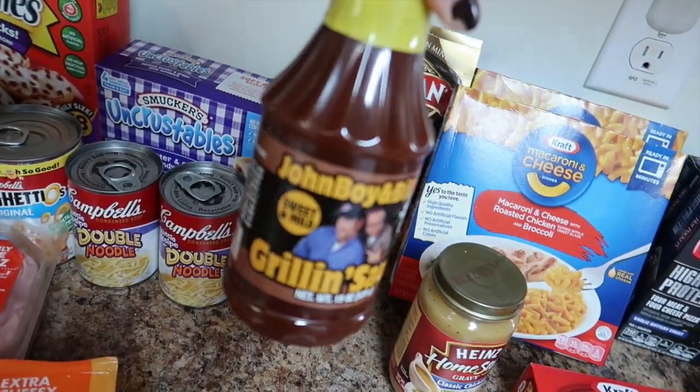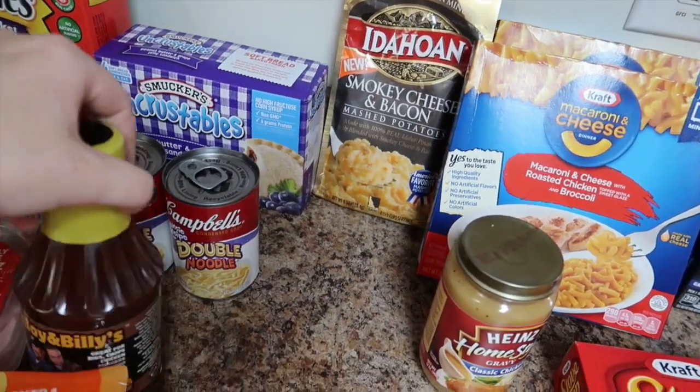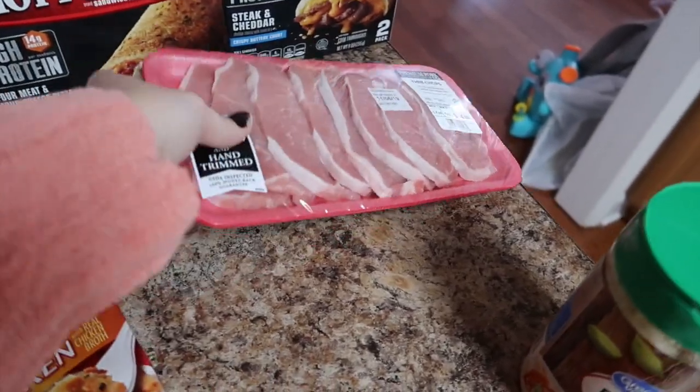Always need some John Boy and Billy's, the sweet and mild. This is the best barbecue sauce in my opinion. I'm gonna eat that with these pork chops.